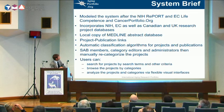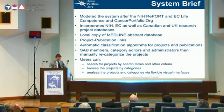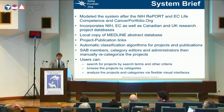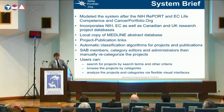What we tried to do was take the best practices from the NIH RePORT database, which contains just the NIH data, but of course apply it to many other funding sources. We have a local copy of Medline, which is used by PubMed, and we are trying to create project-publication links using our own algorithms instead of relying on the scientist quoting a grant in the publication. So we're trying to do some data mining. You can search for projects using various search criteria. You can browse projects by categories, created using manual entries, category editors, and machine-learned algorithms that groom projects by their relationship to aging research. And we're constantly trying to increase the accuracy of those algorithms. The larger the training sets we get, the better the classification accuracy.